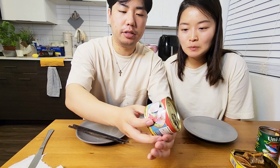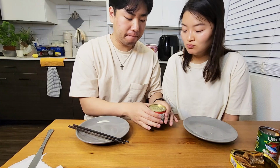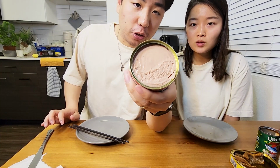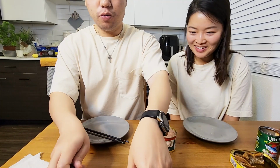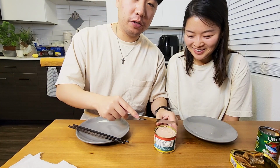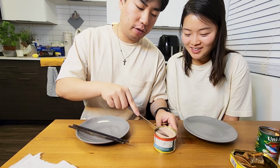All right, next is a very classic pork pate, but this is not from Vietnam. This is from Poland. So I guess Polish people also like pate. All right, so imagine Spam was a cream. There you go. And give it a twirl. Pork pate. It's our first non-fish can. It's our only non-fish can.